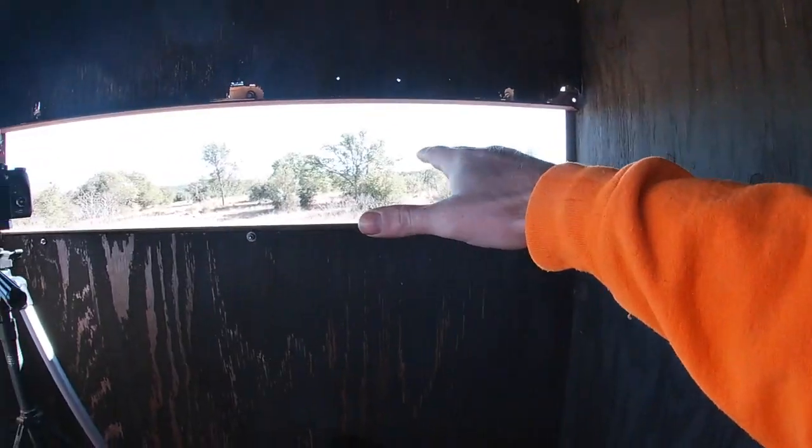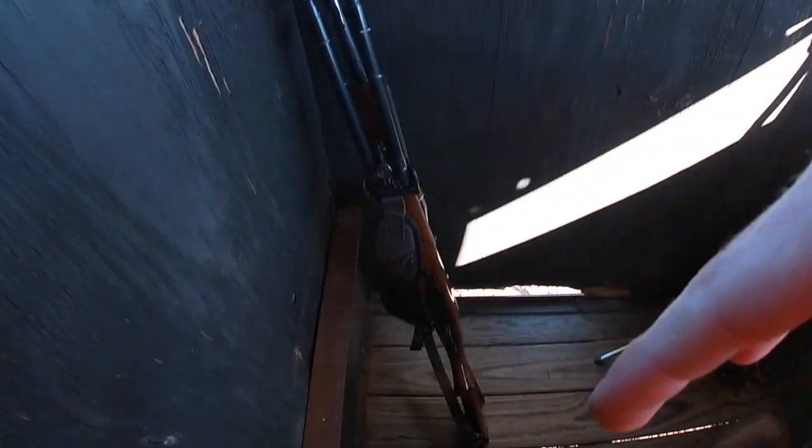We got a long sit. It's only 12:15 right now. We can shoot till 6:07, so I got a 6-hour sit ahead of me. I'll definitely check in with y'all. I'm watching out over this at the big camera here. Got the old pew pew down here.